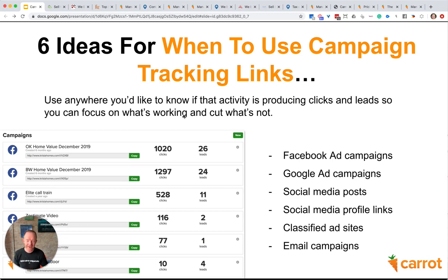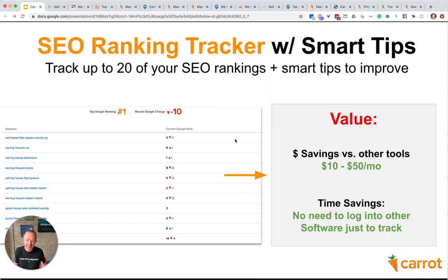Now, I'm asking the same question again. If this one feature added just one deal to your bottom line every 2 years and your average profit per deal was $10,000, would that be worth it to pay for your Carrot membership for 10 to 20 years just for making this upgrade to get unlimited tracking links for the advanced marketer system? I think the answer is probably yes.